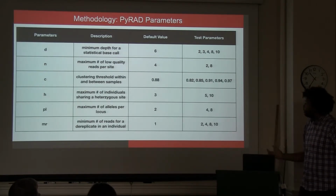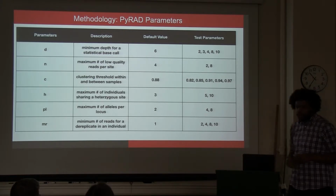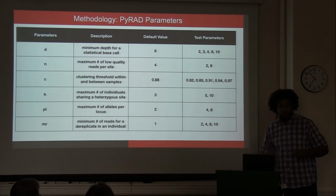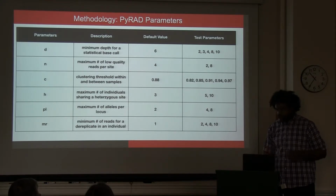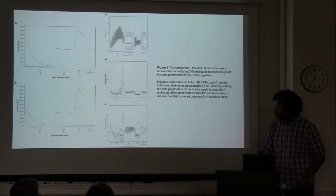Then I did the same thing for the pyRAD pipeline, right? So here are all the parameters as well, and you can see that I extensively tested all of those parameters. And you'll see which parameters had more effects than others as I start going through the results right now. So chapter 2, the results.